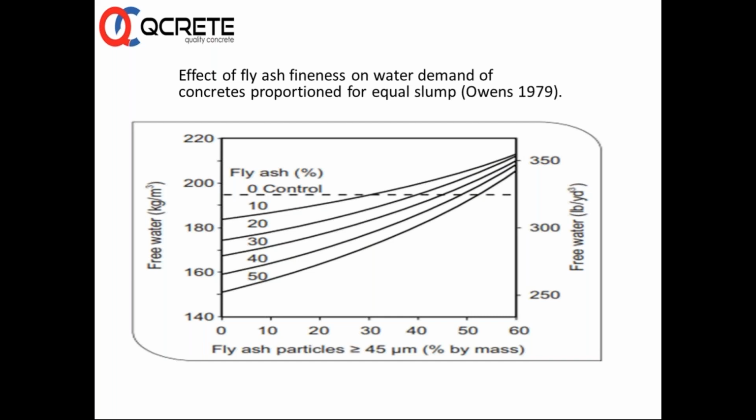The replacement level of fly ash depends upon the application. For example, you cannot compare a 300 kg OPC mix with a 300 kg OPC plus fly ash mix. Naturally, you are going to get a lesser strength, unless you bring down the water cement ratio significantly.